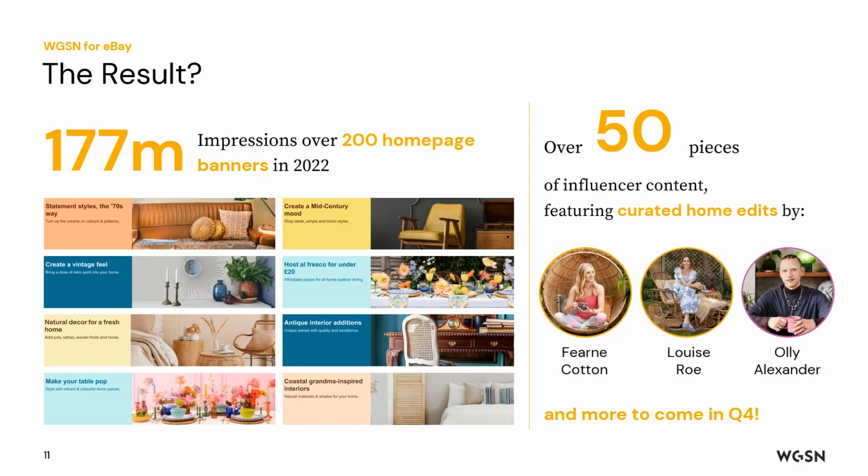Also, on the social media side, over 50 pieces of influencer content were created with eBay, and this is really channeling that aspirational aspect for consumers, looking for those influencers and those people. They had Fern Cotton, Louise Rowe, and Ollie Alexander, all having curated edits, which help consumers, again, to get through and really reach these styles and trends that they're looking for. And there are, of course, more coming towards the end of the year. We are not done yet.